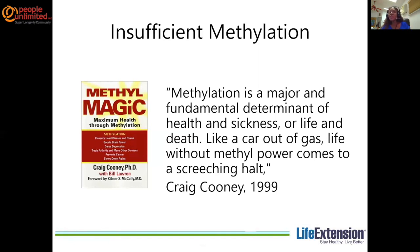So the DNA within every cell of your body requires constant enzymatic reactions, and those enzymatic reactions, that's called methylation. And this is needed to maintain and repair our DNA. And as we age, this process is crippled. And so the result is DNA damage. This can manifest as liver damage, cancer, brain cell degeneration, neurological health concerns, poor detoxification.